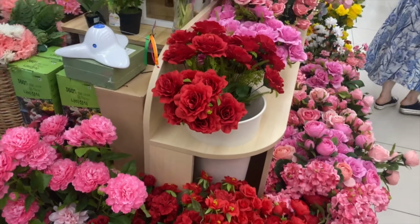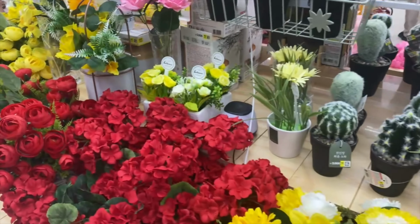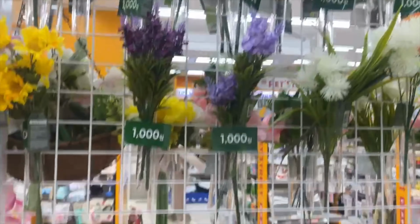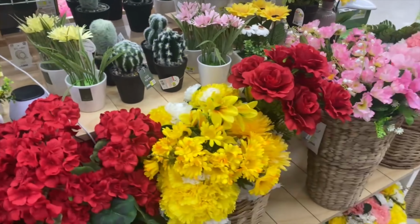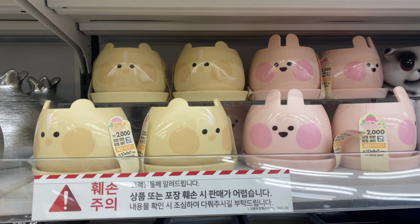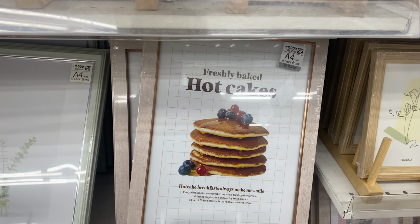I love the fake flower slash plant section. Some of them look really good. And by some of them, to me, I think majority of them look super cute. Like these little bouquets are only 1,000. I love fake flowers. I know some people are really anti-fake, but like flowers that last forever. Yes, please. Adorable plant pots or scary ones.